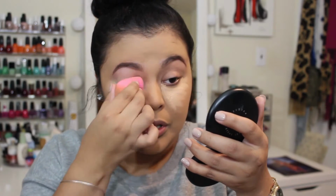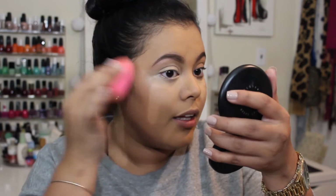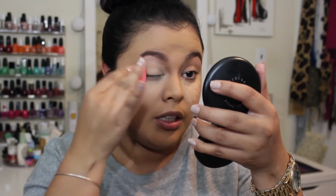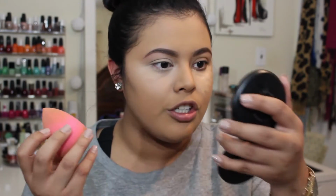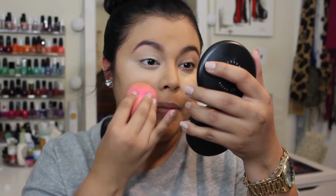I'm also going to put it on the lid. Very bright, so this was the medium, so I definitely don't need a lighter shade. The medium will do very nicely, actually. Blended. It does leave a harsh line, I feel like. Maybe I just need to do a better job at blending.